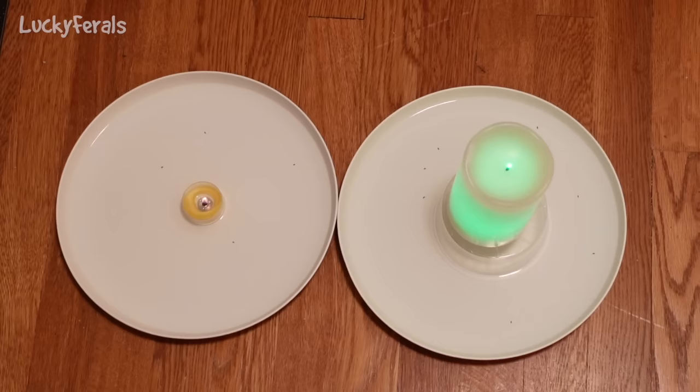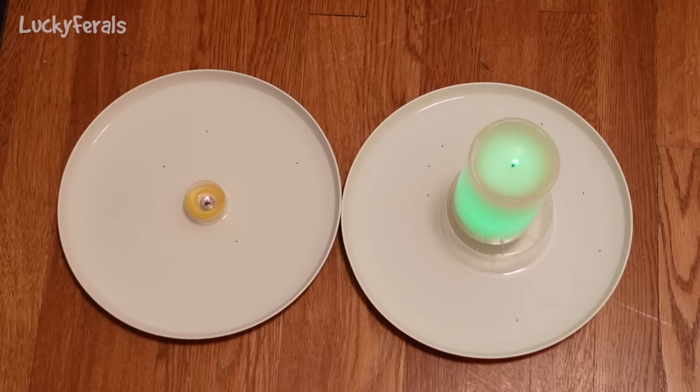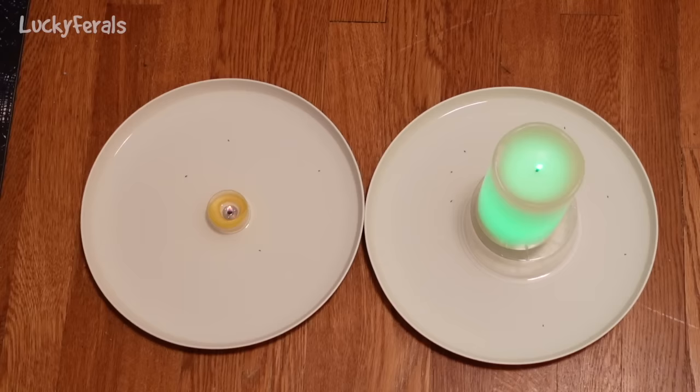And the plates are right next to each other because I decided to move them next to each other to get a better comparison. I thought maybe if they were too far away, that could skew the comparison. So yeah, that's what I did. And what I might do is remove the tea light and put another green LED candle on the other plate before I go to bed.